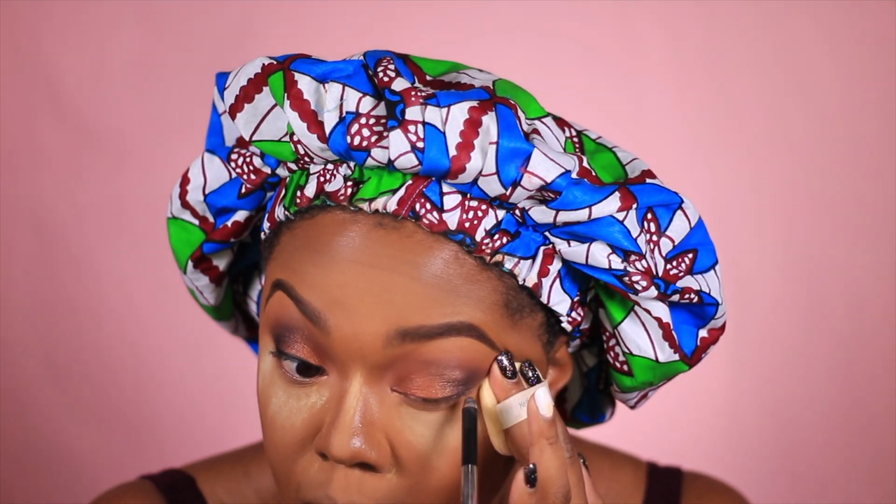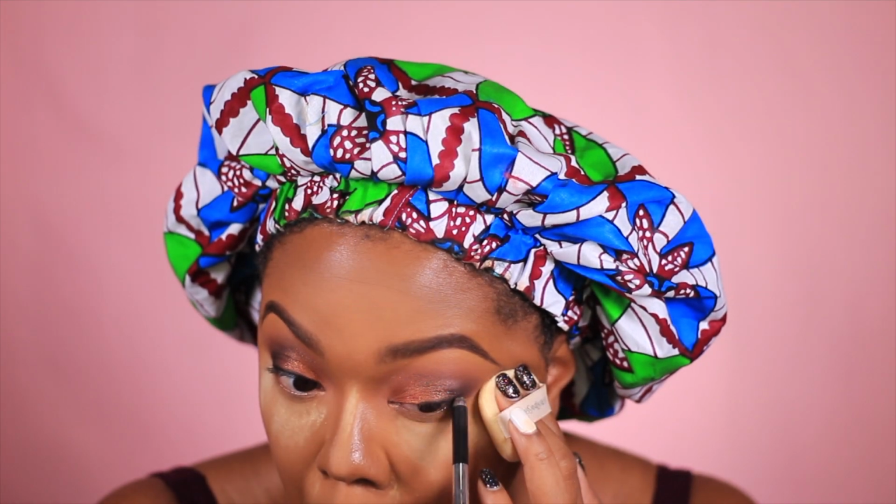And of course, I'm going in with my Marc Jacobs black eyeliner. Love this thing. This is in the color Blacker.